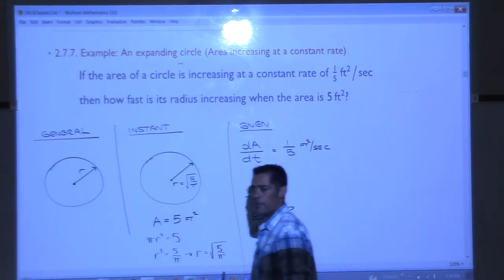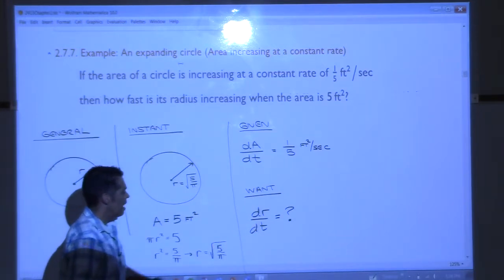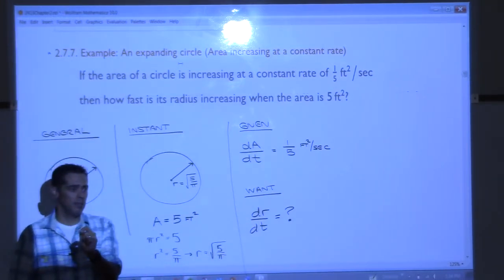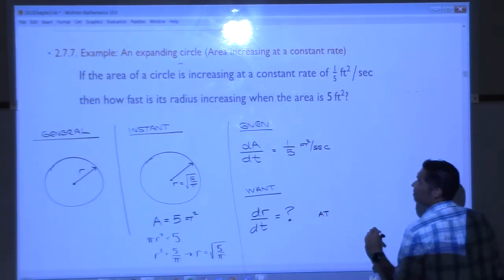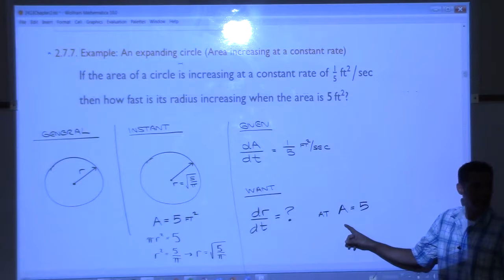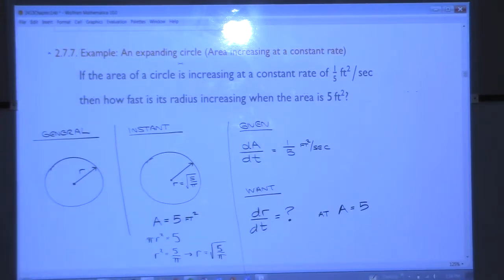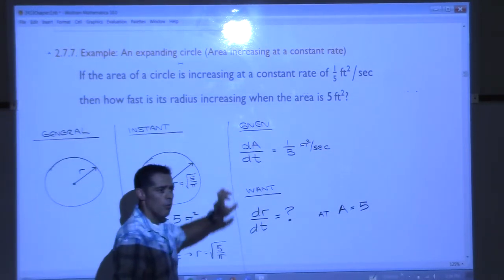Now, there's one more additional piece of information in the part that we want. Not only do we want to know how fast the radius is changing with respect to time, we want to know how fast it's changing at a specific moment in time, right? So I want this when? At the moment that the area is 5. Or I could put at the moment that r is the square root of 5 over pi. Either way. This is generally what we're going to do for all of these problems. We're going to have a general picture where everything's changing, an instant in time, what we're given, what we want. All right?